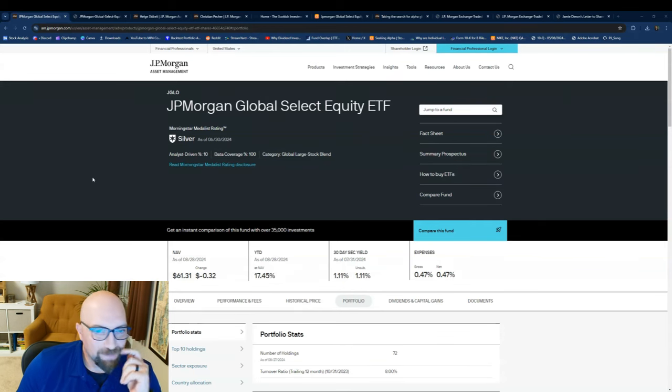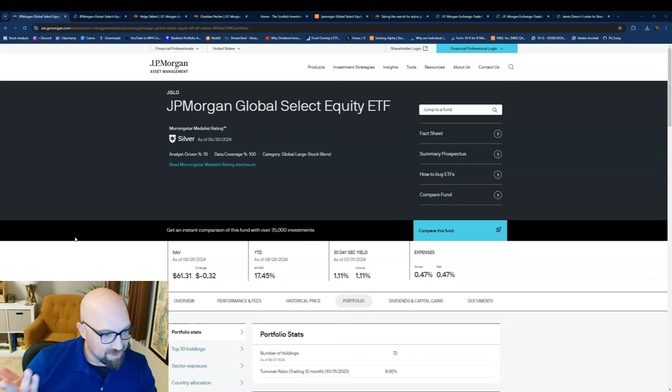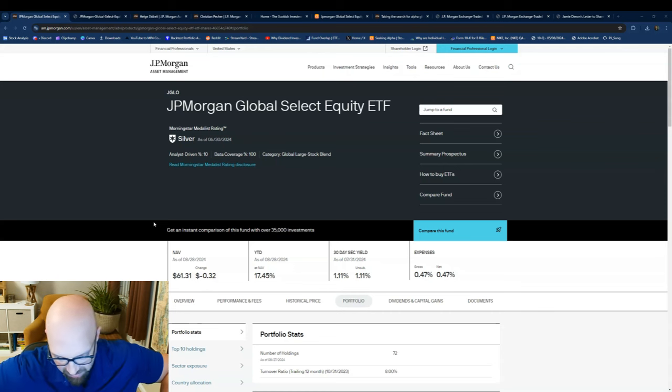So, anyways, this will be the next ETF. I've hinted at this, and I think this is really interesting. I was looking through JPMorgan's ETFs, and I have a different ETF product from them in my factor Roth portfolio. I noticed this one, looked into it more, and I'm like, this is an interesting fund.